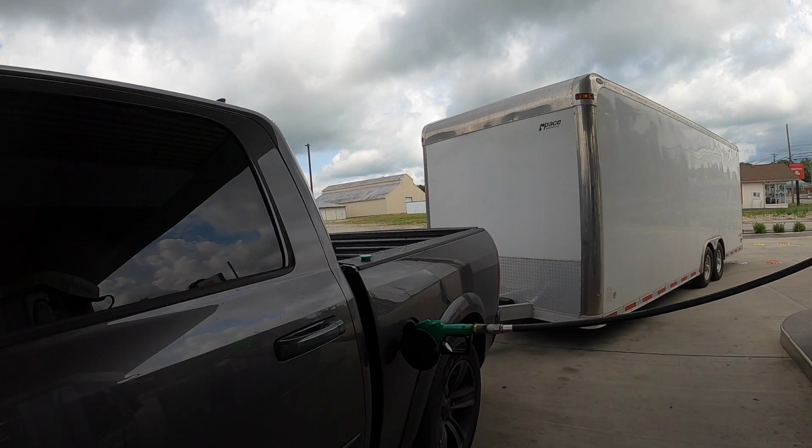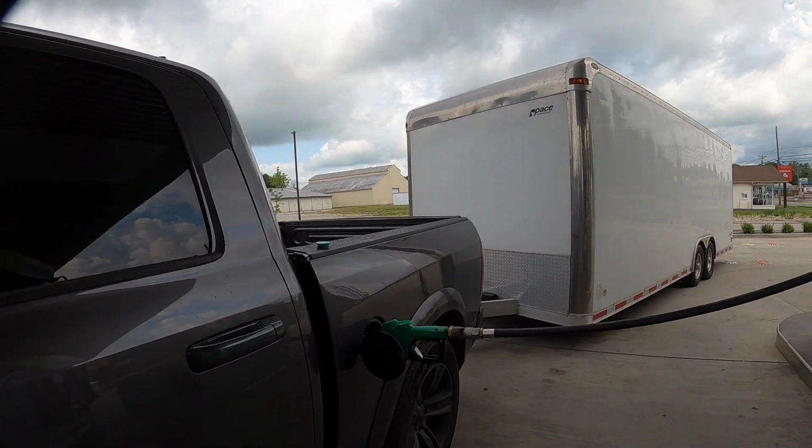So right here, we got my 24-foot enclosed steel framed trailer. It weighs about 3,300 pounds empty, and then probably got another 5,000 pounds in there. So about 8,000 pounds loaded up behind this EcoDiesel, and I'll show you guys the towing. And we are just fueling up and we're headed to North Carolina. So it's about almost 7 hours.